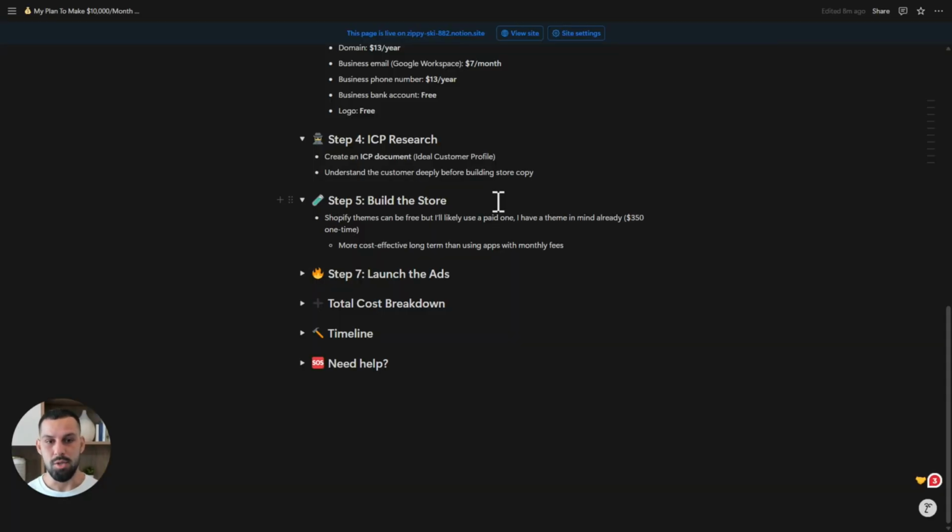Now, to build the store, I'm going to need to first select a theme. What is a theme? A theme is essentially like a website template. Shopify has been built in a way that's very easy to use. It's pretty much just a drag and drop builder. You can add and remove elements as you wish and essentially just design the website how you want it to be. But to do that, you need to have a Shopify theme, at least as a base.